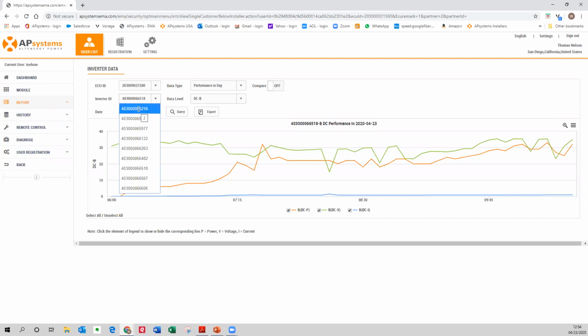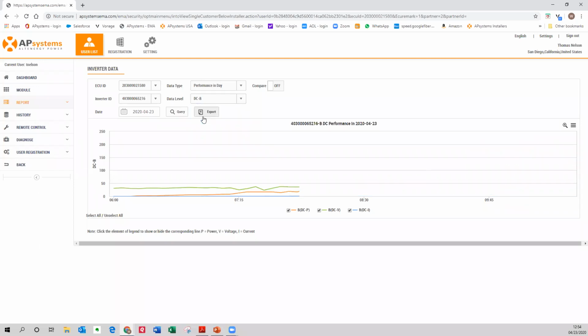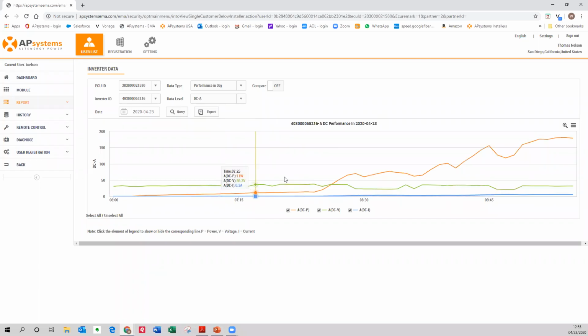So I'm going to pick a serial number at random, this one right here. Now over here, I can look at the A side of the DC, so that one panel there, or I can look at the B side and see the performance of that particular device. What's nice about this is I can come down here and I can see voltage of the panel at any given time. I can see the power that it's being produced, and I can see the current coming off that module. All that is recorded every 5 minutes for this site. I can look at the A channel and see the same information on the DC side every 5 minutes. I can also come over here and look at the AC side.